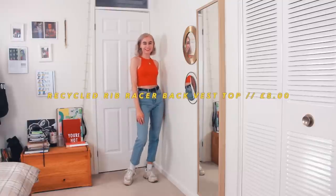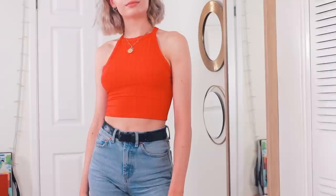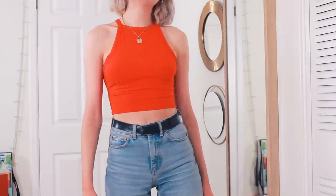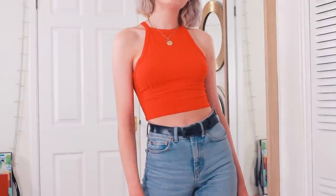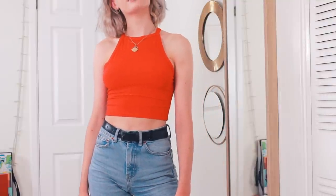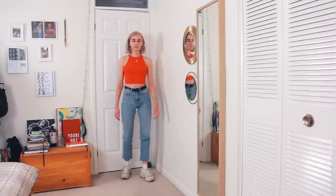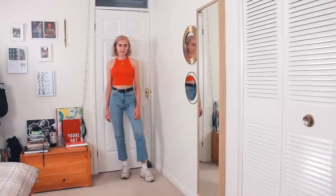So the first thing I have is this red racerback ribbed top, and it actually comes with matching culottes, or it doesn't come with them, but you can buy matching culottes as well. I probably won't be wearing it with the matching culottes. I do have them, but I much prefer to wear pieces of a matching set separately. I like having the option of being able to wear them together, but I don't really like the whole matching look on me. I love it on other people. On me, I just feel like a bit of a tomato.